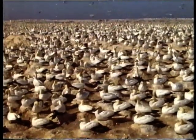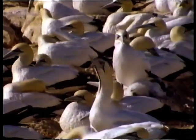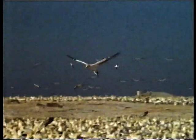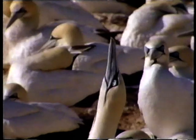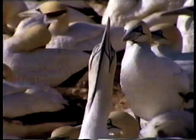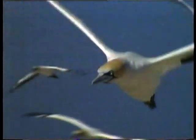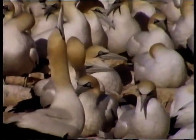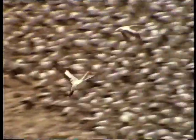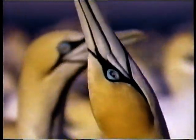At the height of the breeding season, the crowded conditions in a gannetry demand a considerable repertoire of display and signals between the birds. This bird's gesture, called a sky point, is a signal to its mate that it's ready to leave the nest. The sky point is accompanied by a call.